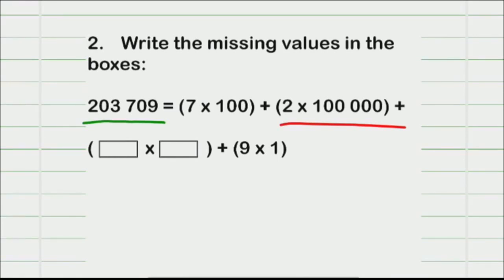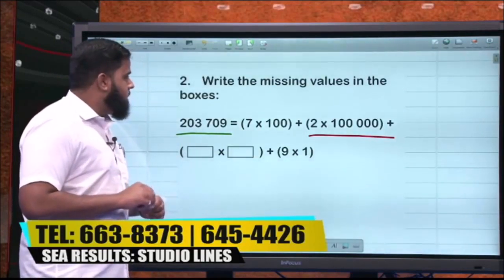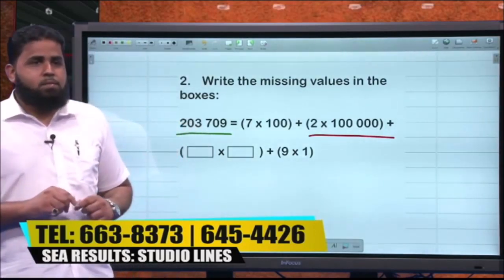So for the benefit of the viewers watching, what information do we have currently? We're dealing with the number 203,709. We have 7 times 100 plus 2 times 100,000 plus blank times blank plus 9 times 1. We have to figure out what is missing in those boxes to complete this expanded notation. It's a bit of a tricky one, but still very much doable. The key is understanding what each of the place values mean in this numeral here.